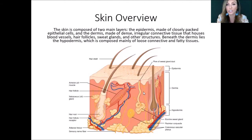And then other structures, you know, we have hair follicles. I'll talk a bit about hair follicles when we get into melanin and melanocytes. When we talk about keratin, we'll talk about the hair as well. And then beneath the dermis lies the hypodermis. So this is the dermis, hypo meaning under. So that's right under the dermis. And that is the hypodermis, which is composed mainly of loose connective and fatty tissue. So that is our fat layer.